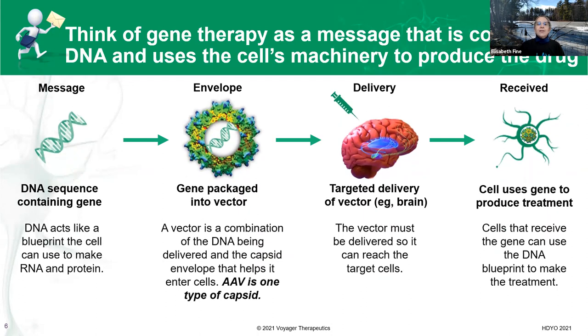Okay, so again, just to review, the DNA is going to act like a blueprint or the instructions that the cell uses to make RNA. And again, it's that RNA that makes the proteins. We're putting that message into an envelope or a vector, which is a combination of the DNA that's being delivered, so this new message, and a capsid, or the envelope that helps it enter the cells. And the AAV is one type of capsid, and it's the capsid that we are using in our therapies that we develop. Then it gets delivered. So the vector has to be delivered so that it can get to the target cells. And then those cells that receive the gene can use the DNA to make the treatment within the cells.